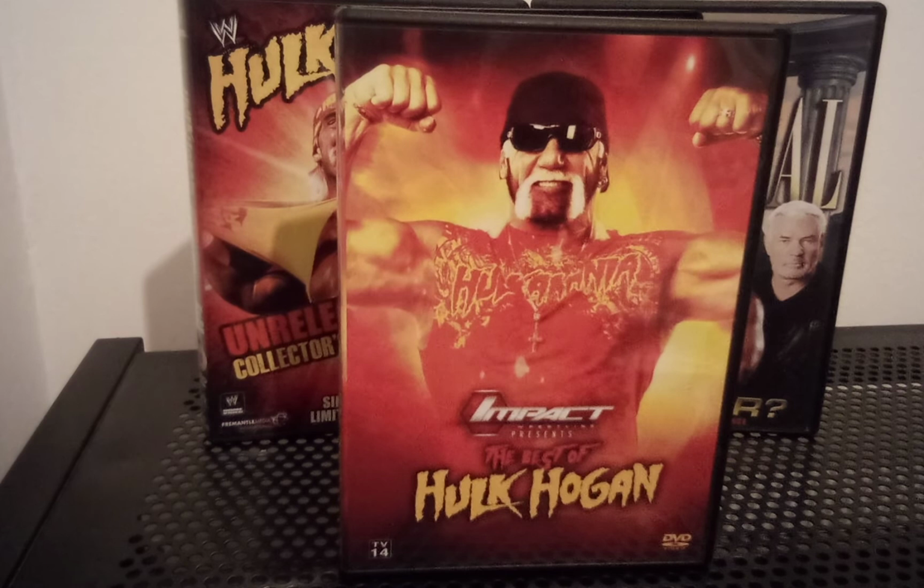I like the artwork on this. It's like a flame kind of effect, blends in with his t-shirt on the front like a red and yellow color. Awesome picture of the Hulkster there on the front, showing off his 50-inch pythons or whatever it is he calls them.